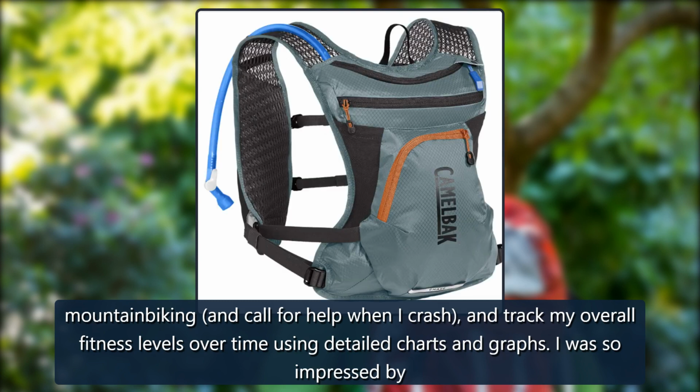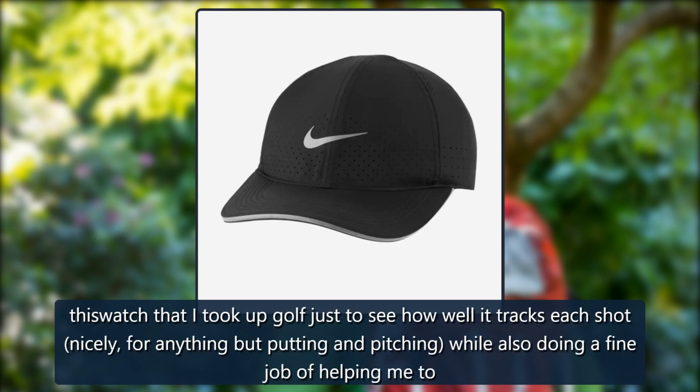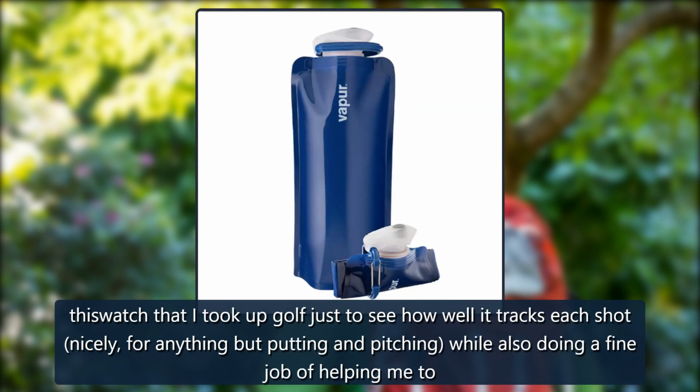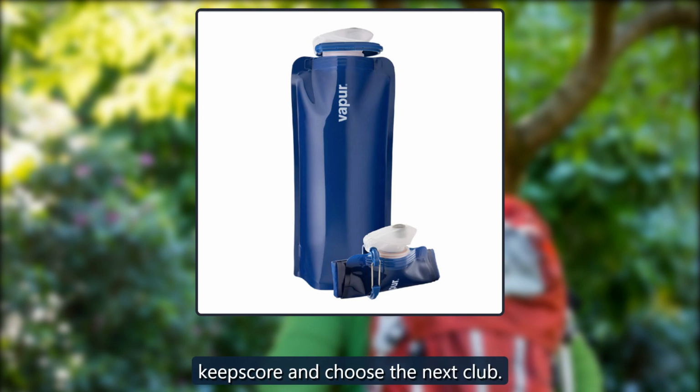I was so impressed by this watch that I took up golf just to see how well it tracks each shot. Nicely, for anything but putting and pitching, while also doing a fine job of helping me to keep score and choose the next club.